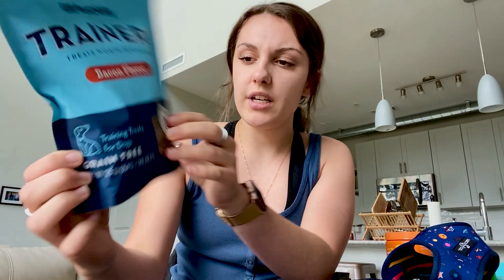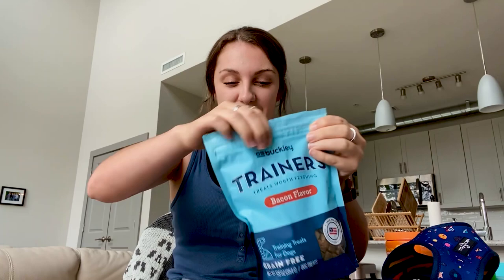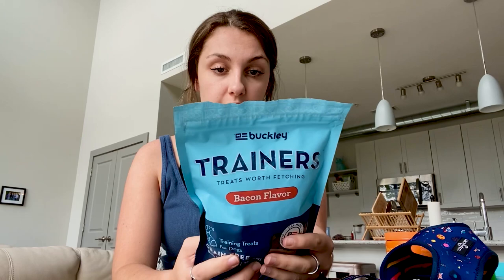I'll show you kind of how big they are. But I mean, compared to my hand, they're very small. Let me give it to mom. But it's fewer than 4 calories per treat. The ingredients are pretty clean, so he really likes these, and whether we're using them to train or not, this is kind of what we give him because he loves them so much.